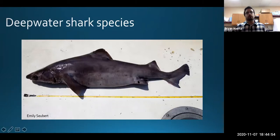And then I'm going to talk a little bit about deep water shark species. I'm just mentioning a few species because I haven't had the opportunity to see many deep water shark species, because we don't go fishing that deep. I think the deepest we have gone is 90 meters.